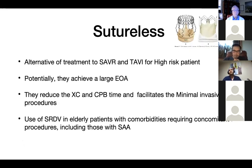Another option is a sutureless valve. They offer an easy implantation. They offer less cross-clamp and cardiopulmonary bypass time. And in theory, they have a better profile compared with the stented valve.